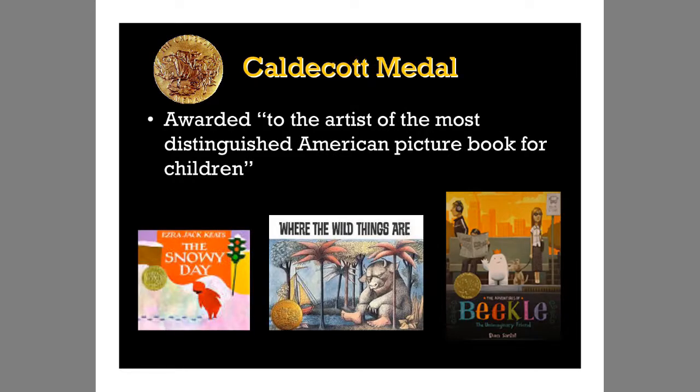Then we have the Caldecott Medal, and the Caldecott Medal is also given by the Association of Library Service to Children. And the Caldecott Medal goes to the illustrator of an outstanding picture book. So this award is given for illustrations, whereas the Newbery Medal is given for writing. And the Caldecott Medal has also been around for a really long time. I think that it was first awarded in 1938, so it's also an old and prestigious book award.